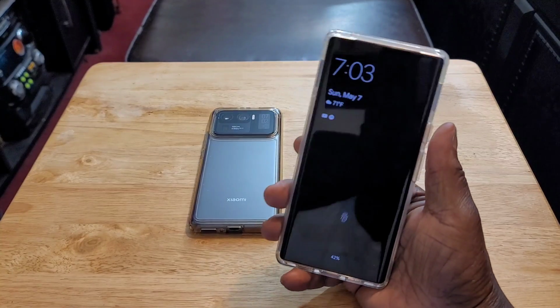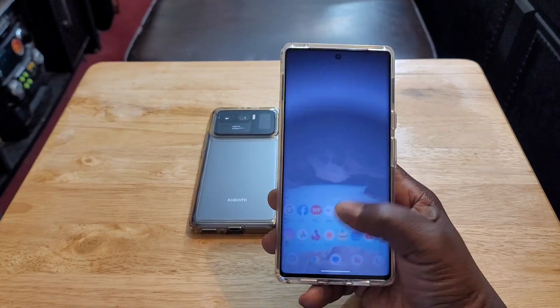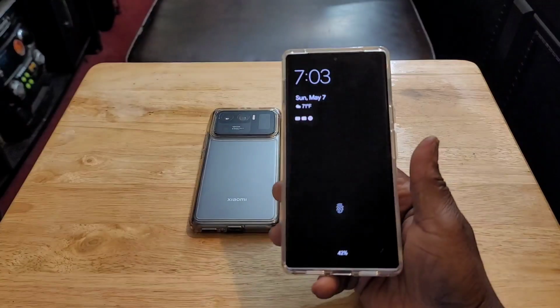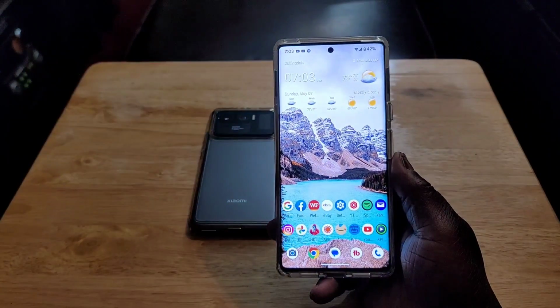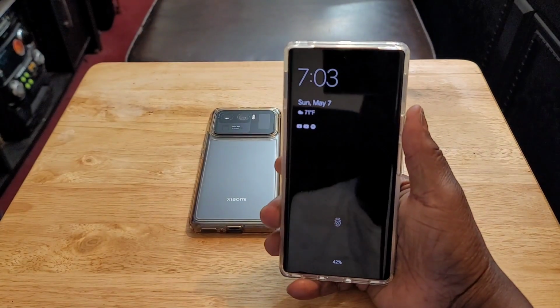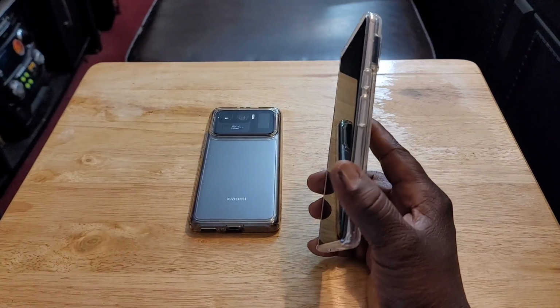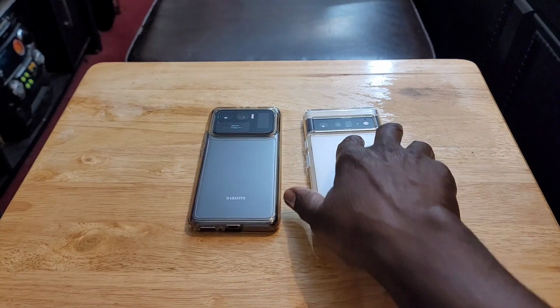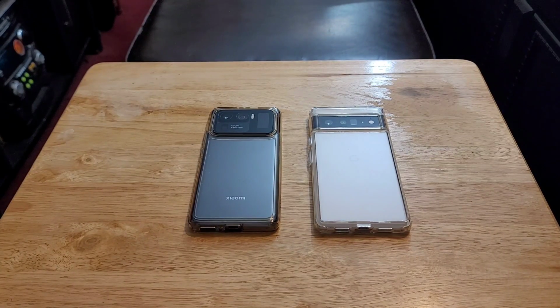Now, to avoid having to reach all the way up here and being uncomfortable, all I do is when I have the screen on, just double tap to turn the screen off. Now, I'm using Nova Launcher, so I got it set for just double tap to turn the screen off because I'm not going to be stretching all the way up here trying to reach my power button. So I hate the button placement on the Pixel 6 Pro. Absolutely hate it.